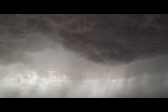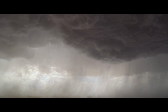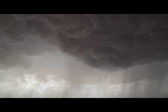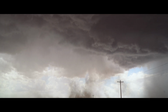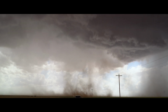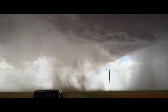This thing just keeps looking better and better. We've got a rotating wall cloud. This has already blown away my expectations for the day. Got some strong rotation in the wall cloud above this little dust whirl. Almost looks like it's trying to produce a funnel.